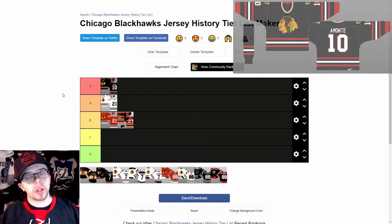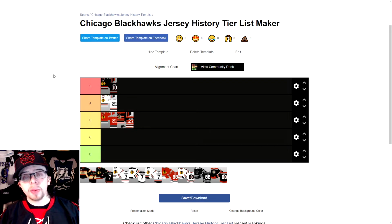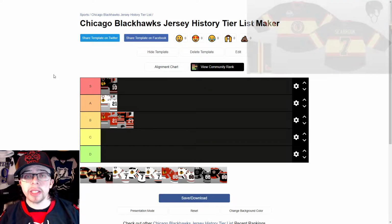I think it's a gorgeous jersey. I love it a lot. But anyways, now let's move on to the Winter Classic jerseys. The Winter Classic jerseys are a bulk of this list because the Chicago Blackhawks have played so many outdoor games. There also is a Stadium Series jersey in here as well. I think there's 2. So let's start off with the 2009 Winter Classic.